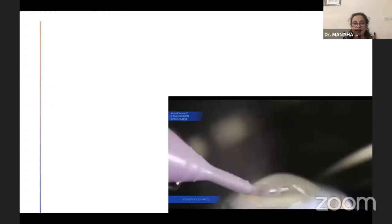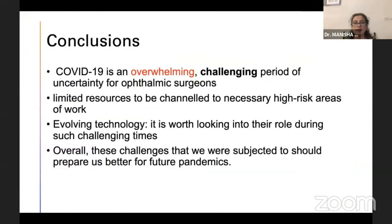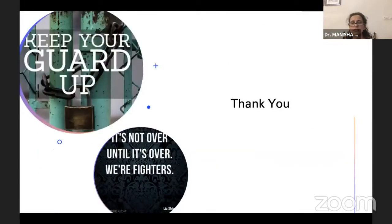So prefer topical anesthesia. And again, on aerosolization during phaco, some studies say it's not that much, but there are concerns. So why not MSICS? Another of my favorite topics. So you can consider that. There are points to ponder. The conclusion is that it's overwhelming and it's still not over. There are limited resources; you have to channel them wisely. So these are the specific surgery points. Keep your guard up. It's not over till it's over.